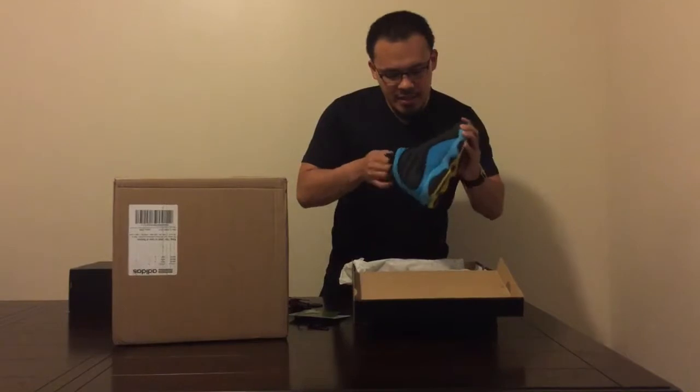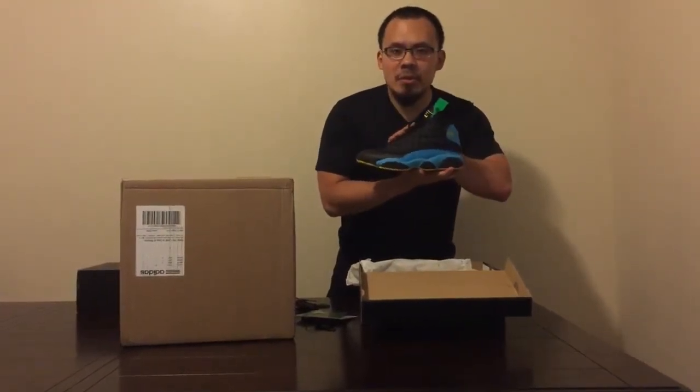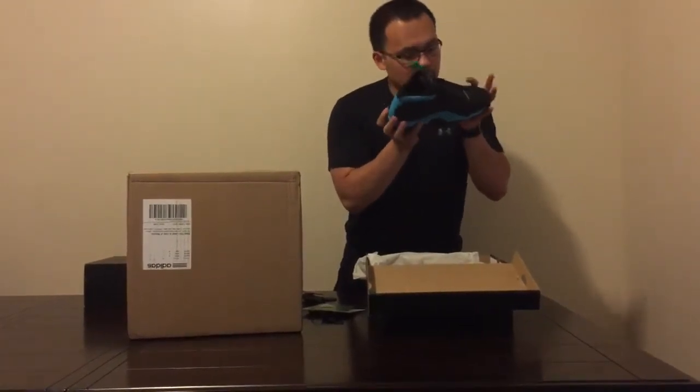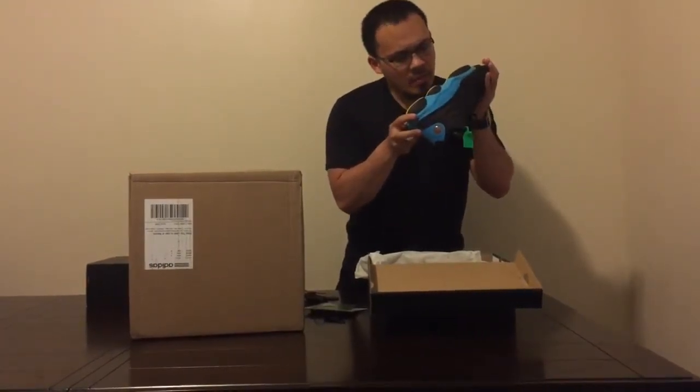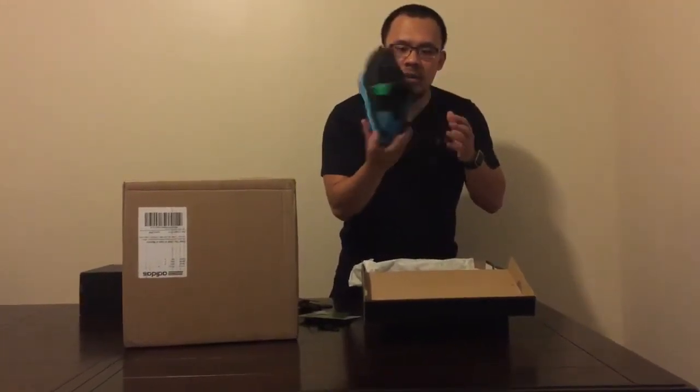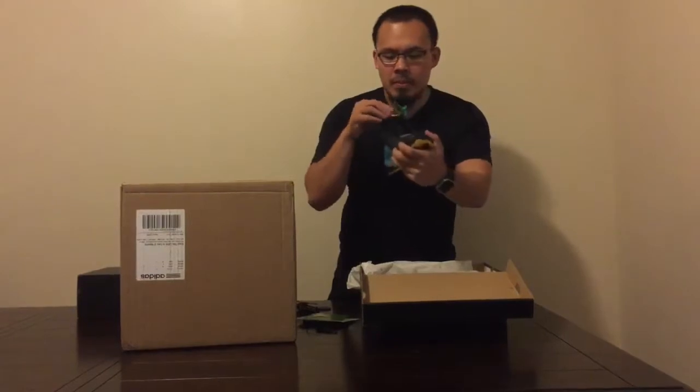These are the CP3 PEs, Chris Paul PEs. I really like the colorway on these. I'll do an on feet and review on these later. Bang.